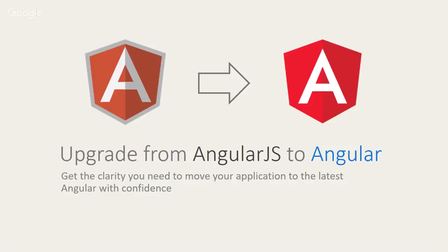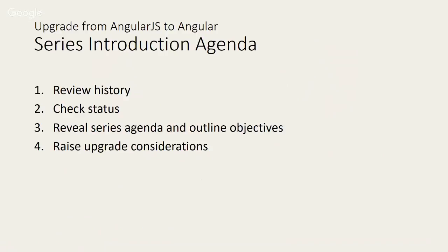Okay, great. So we're here tonight to start our upgrade from AngularJS to Angular series. In our first session tonight, we're going to introduce the series and let you know why we're here and what led to this series. So tonight we want to take a look at the history: where have we been the past couple of years with respect to AngularJS and Angular, and what do we have planned? Then we want to take a look at what's going on currently in the Angular world and in industry in general, now that Angular has been out for almost a year. Then we want to cover our agenda and let you know what to expect out of this series, what you'll walk away with. And then we also want to talk about the considerations for whether or not to upgrade at all.